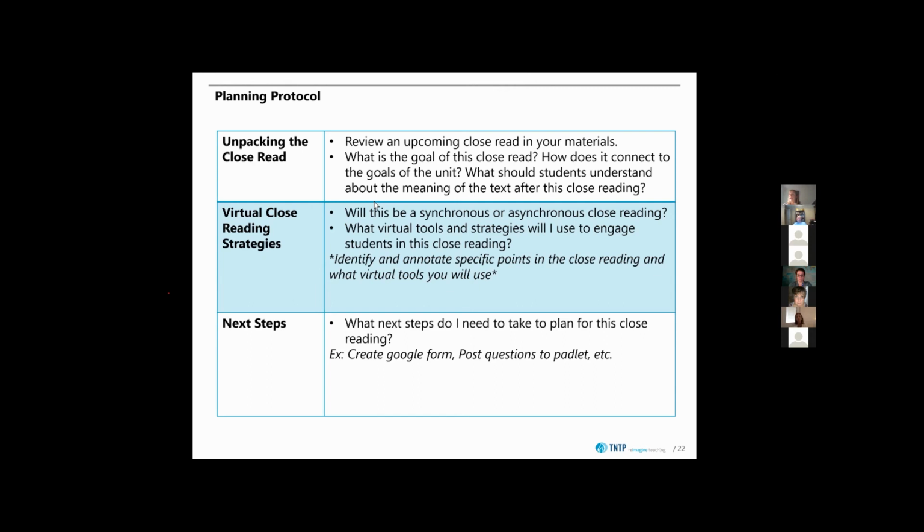So first, unpack the close read. Think about in your upcoming lesson, what is the goal of this close read? How does it connect to the goals of the unit? What should students understand about the meaning of the text after this close reading? That's really you just understanding the purpose of this close reading. And then focus on what the virtual strategies are that I'm going to use. So going through that same process that I just modeled for you of figuring out, okay, here I want to use the chat box, here's a good polling feature, or I'd like to record this asynchronously as well.